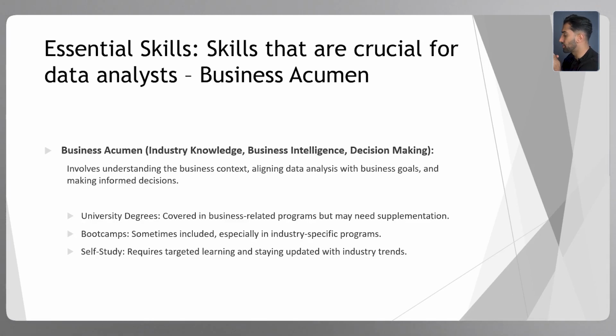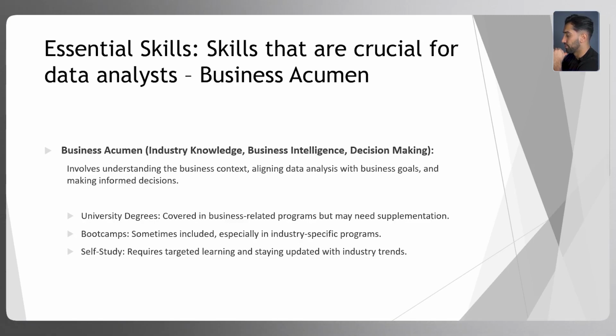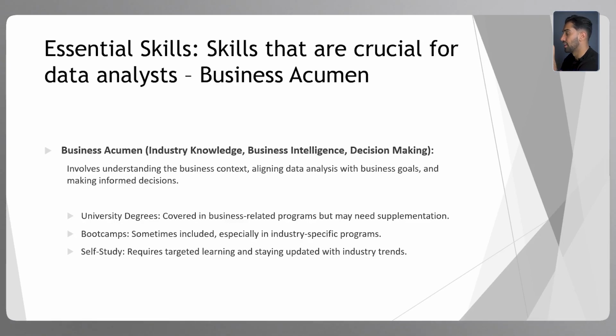Self-study, I've written here, requires targeted learning and staying updated with industry trends. And here, I think this one is hard to do when you self-study, because if you're working in the business, you're already working in an industry, and that's the industry that you want to work as a data analyst in, then of course you should already have some of this business acumen, and this is great because you can supplement.